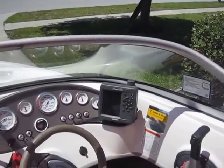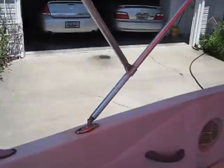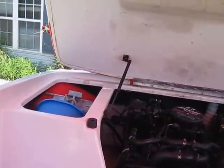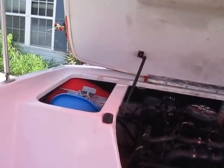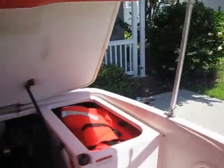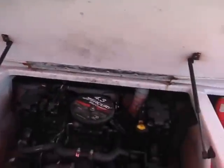And probably the trailer. I haven't checked the lights on the trailer. Let's turn that off. Where's the key? Let's kill main power and courtesy lights. I'm going to cover her back up. I'm going to put it back in storage, which is actually right down the road.